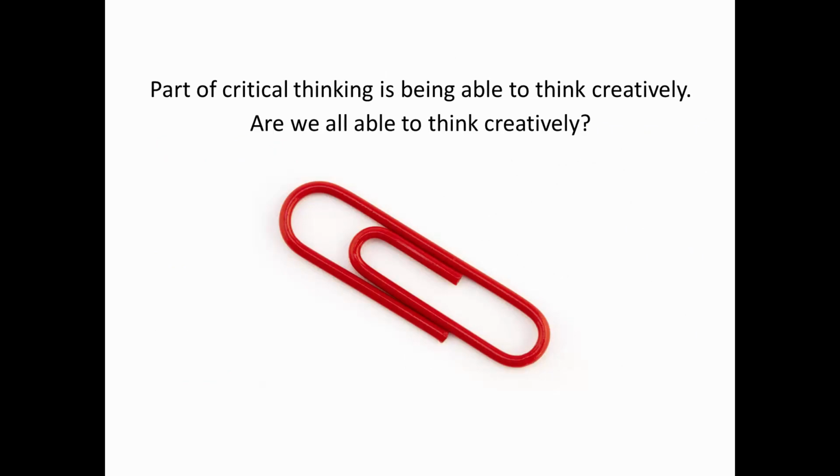Part of critical thinking is being able to think creatively outside of the box. Are we all able to think creatively? So here's another exercise. You can press pause again, and I'd like you to write down on a piece of paper as many uses that you can think of for a paperclip. So pause now and just take 2 minutes and write down as many things you can think of to do with a paperclip.